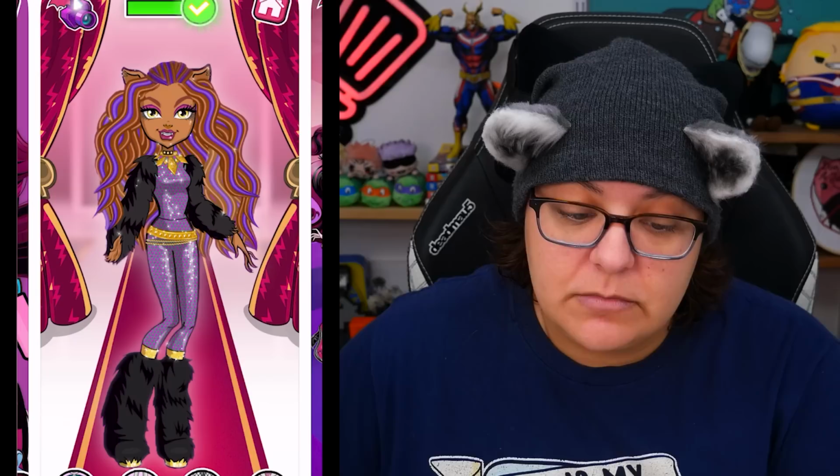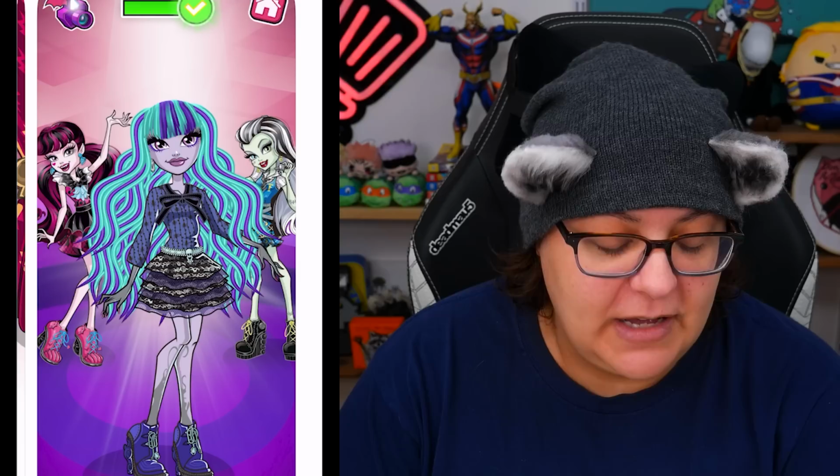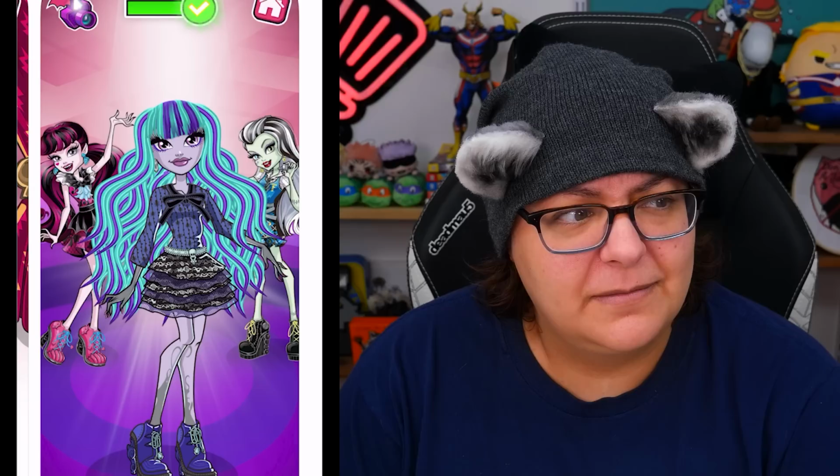And then we have some more of the characters here. Again, they do have different colored skin tones like greens and purples, which make these dolls definitely gothy. Absolutely gothy.